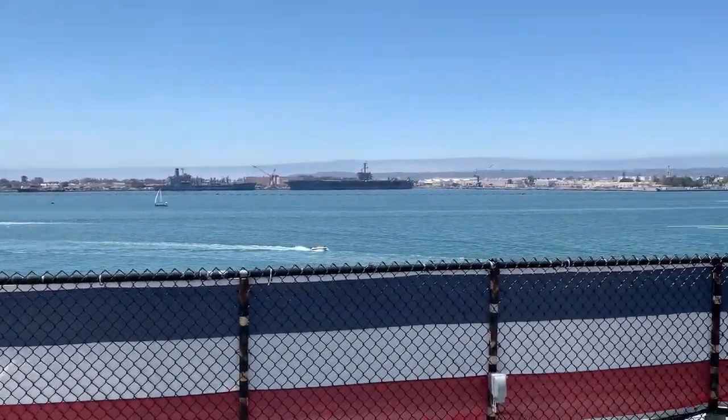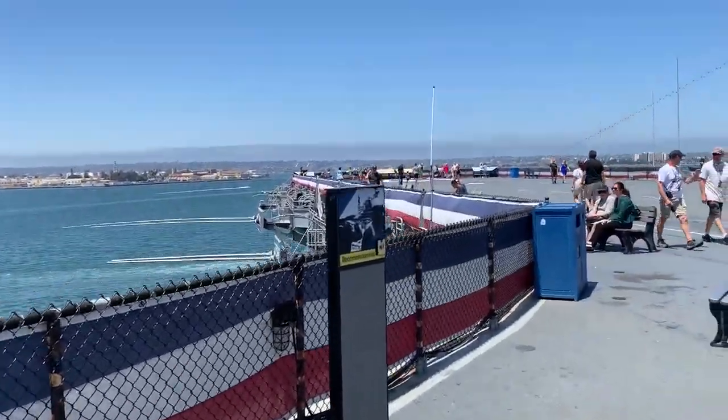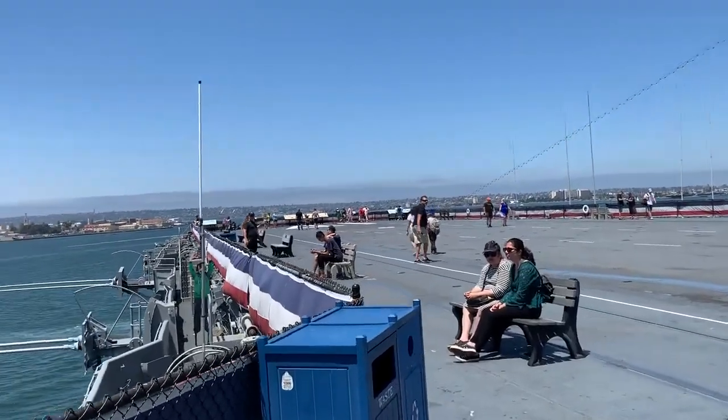I don't know much about naval vessels, so. Man, this deck is massive. I can't stress enough how big this actually is. I mean, 1,001 feet.